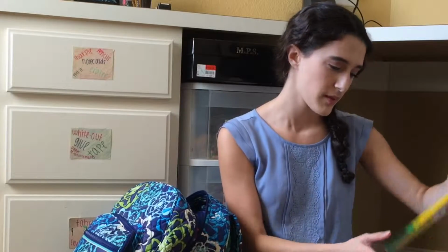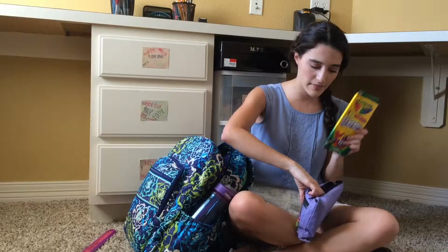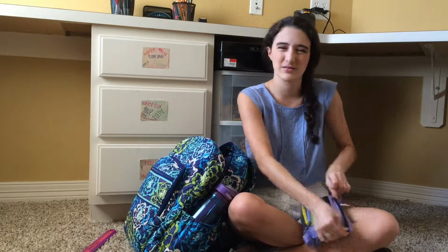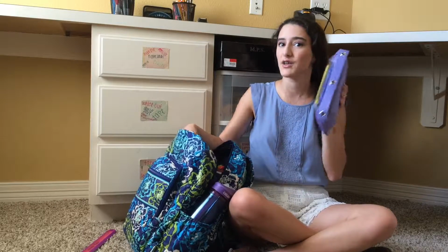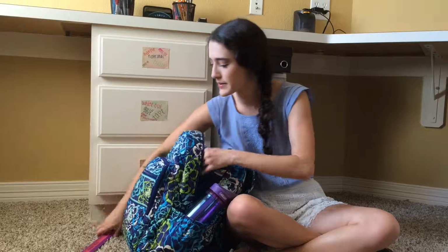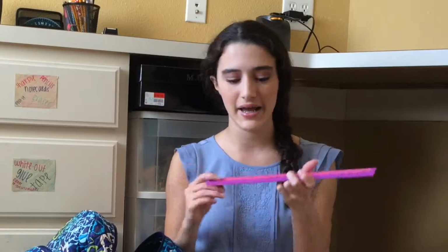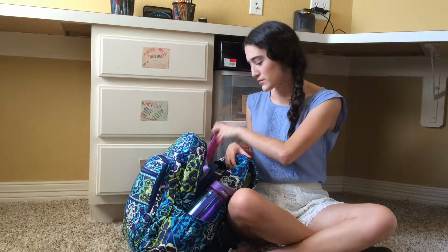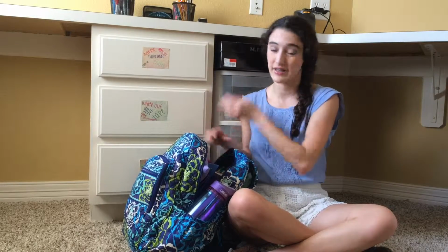So then I have in this section some erasable colored pencils, some of the twistable colored pencils, and then just a pack of fine tip markers. So just make sure you have some coloring supplies because you will probably still need it even in high school. Trust me. Let me go ahead and put my ruler back, and this is just a plain regular ruler. The bendy rulers are pretty cool, but I actually like this one a lot.